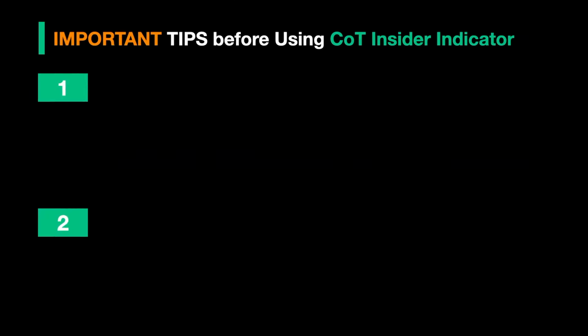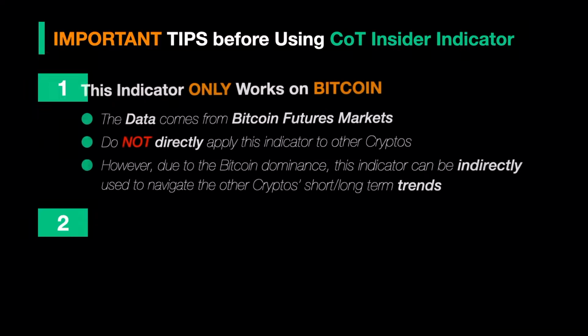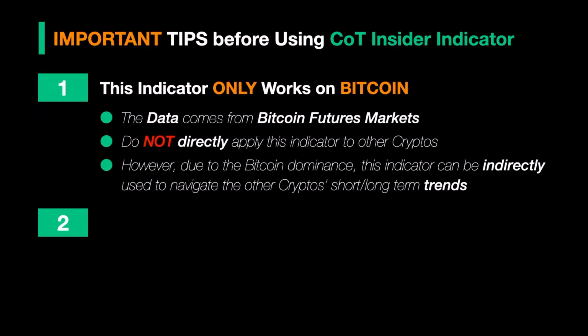Alright, here are some important tips that you have to keep in mind when you start using the COT Insider Indicator. First, this indicator only works on Bitcoin. It does not work on other cryptos. The reason is pretty straightforward, because the data we collect to build this indicator comes from the Bitcoin futures market, which means Bitcoin is the only underlying asset that this indicator tracks. It is not the entire crypto market.